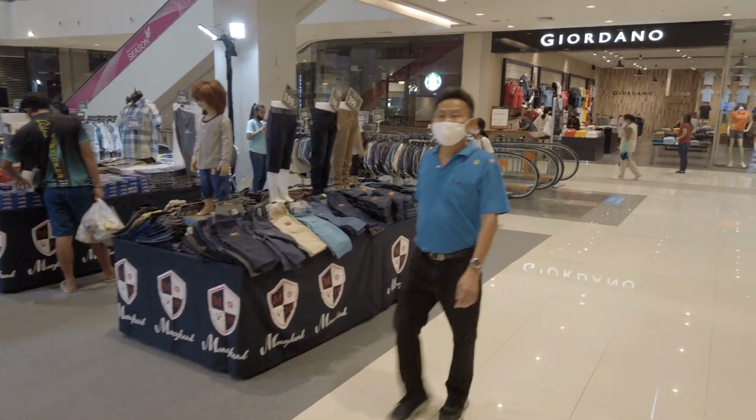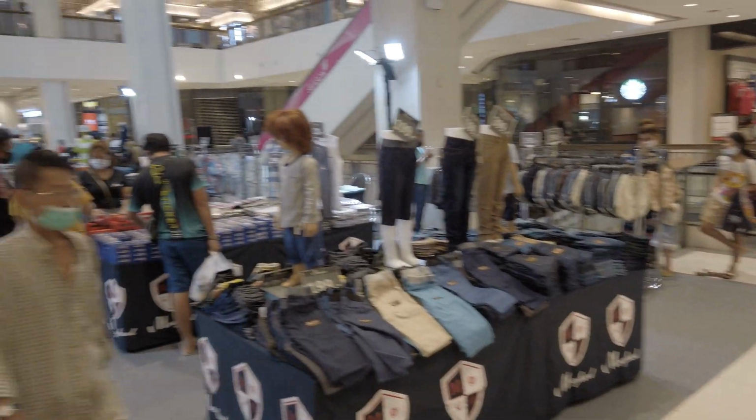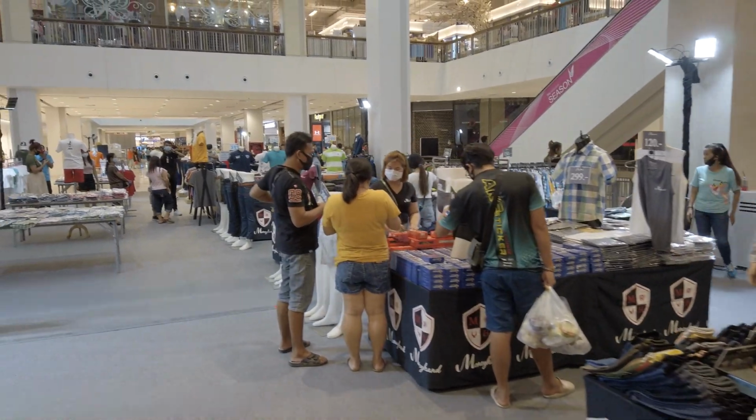Kind of like a little outdoor clothing area. This is all normal. This is how this is normally set up out here, so no real change there.